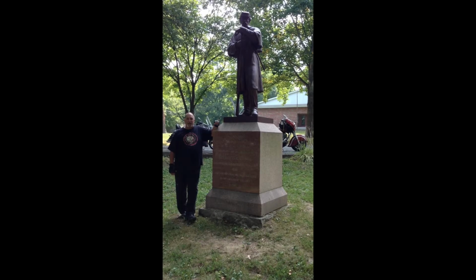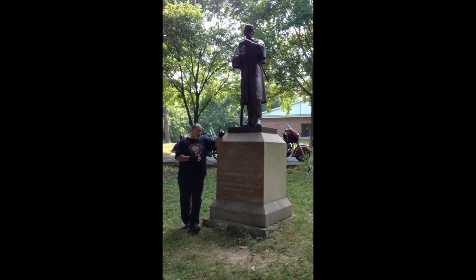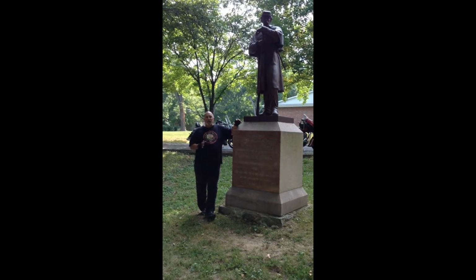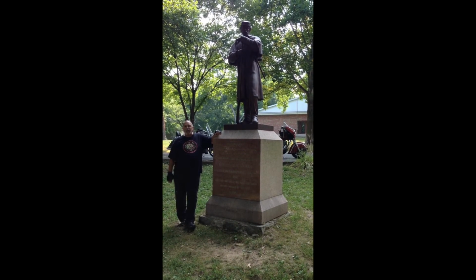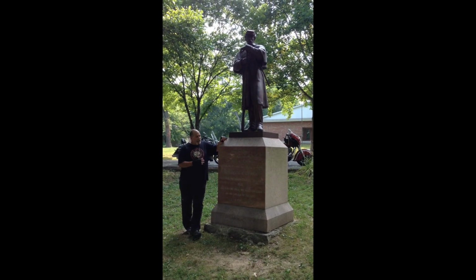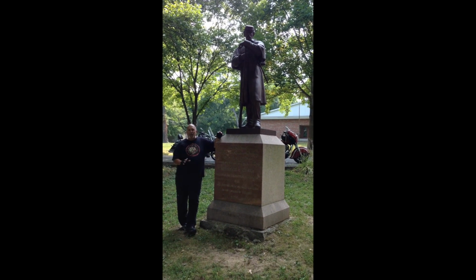I'm standing here at Grant's Oak. Now the oak tree is no longer here, but in commemoration, a statue has been placed here. General Ulysses S. Grant received his commission as general standing in this exact location. It's located in the city of Ironton, Missouri. Now this statue was erected in 1886 to commemorate that event.